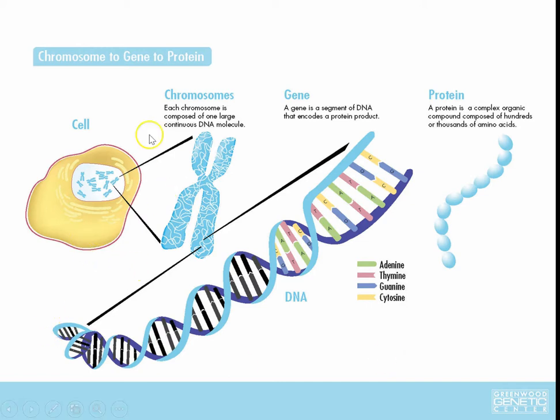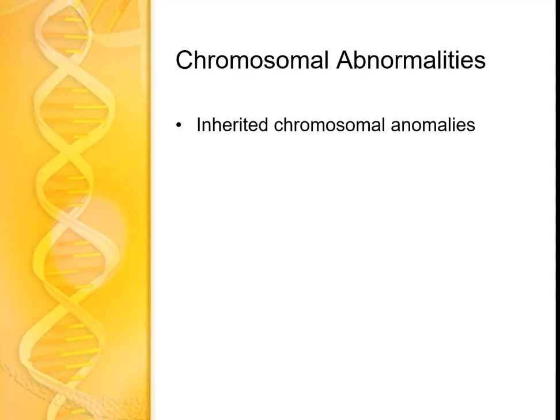Here is just a diagram. Here are cells. Inside the nucleus are the chromosomes, and the chromosomes are like a scaffold that have the master copy of all our genetic code, which is used as a template for a protein.